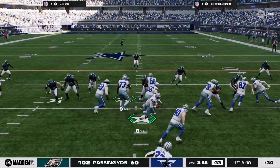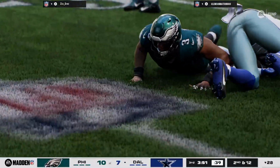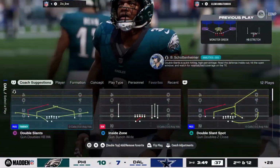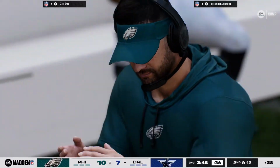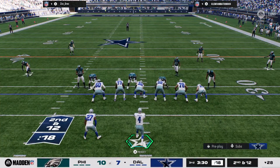And they do trail, but they have a chance to possess the football first to try and do something about it. And that certainly makes it something of an important drive for them, because is it going to win the game? No, but you have to do something to bring some life to your sideline.